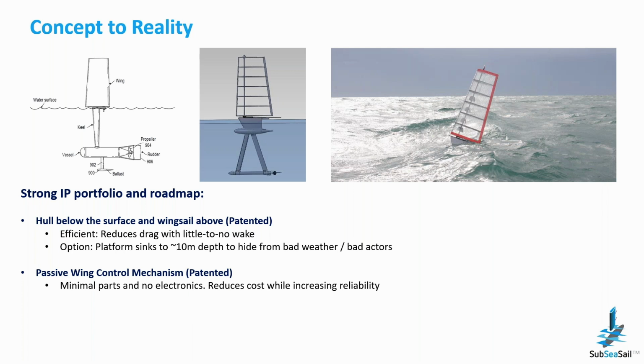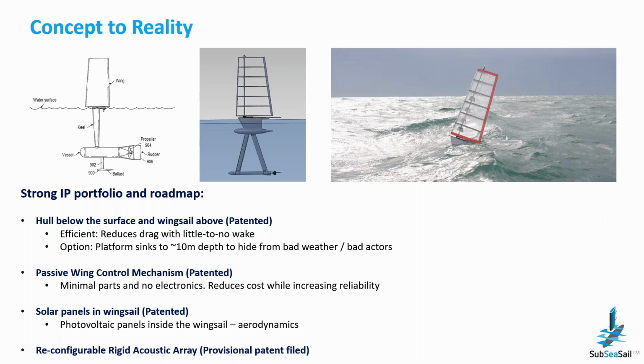This has commercial applications. It has consumer applications, with small catamarans, for example. So you can literally sail a sailing vessel by just controlling the rudder with our patented passive wing sail control mechanism. We also have a patent for photovoltaics within that wing sail, obviously improved aerodynamics and a simpler design. And then I mentioned our passive acoustic array. A provisional patent has been applied on that with our partner Applied Ocean Sciences.